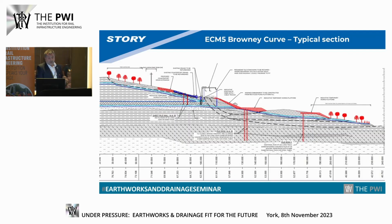This slide shows it, very similar to Morpeth, in section. And you can see the spaced bored pile rows, 18 metres long on the lower row, 25 metres long on the upper row. It also gives you an indication of the size of some of the piling mats that we're having to put in places to implement the works.